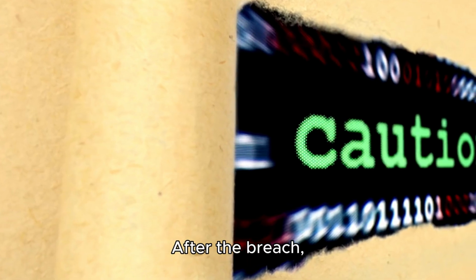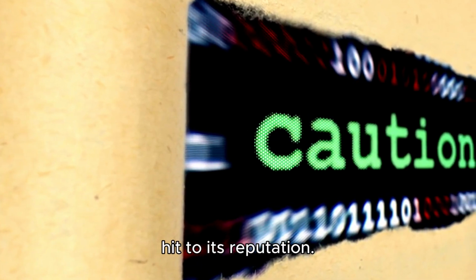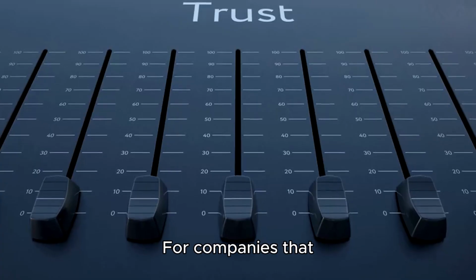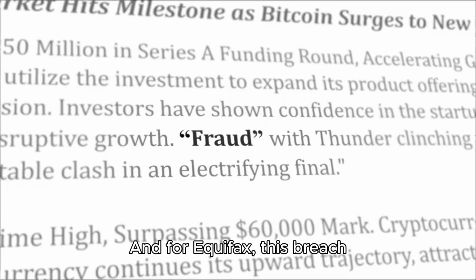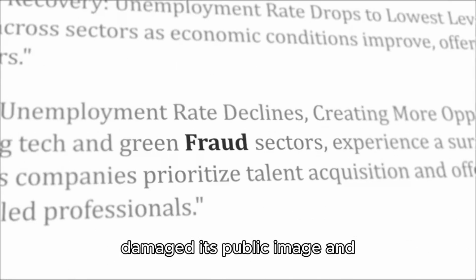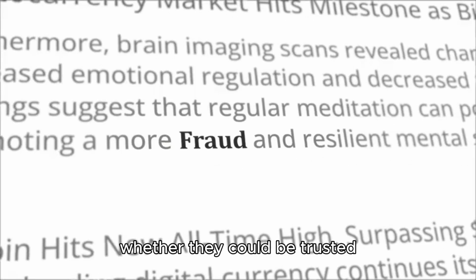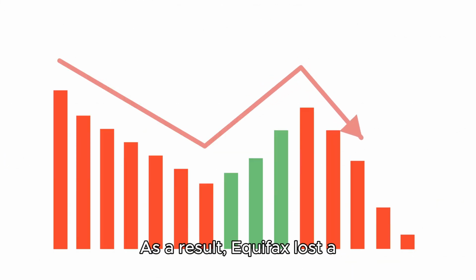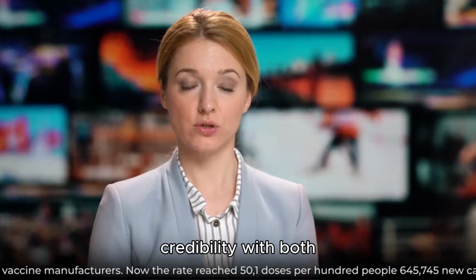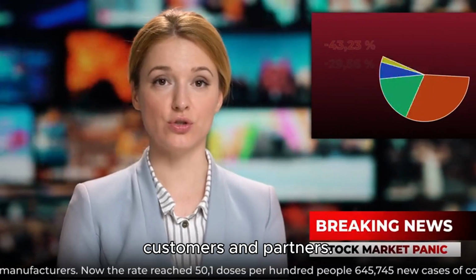Now, beyond the financial impact, we also have to consider other forms of damage to Equifax as a company. After the breach, Equifax faced a big hit to its reputation. For companies that handle sensitive data, trust is everything. And for Equifax, this breach damaged its public image and caused many people to question whether they could be trusted with personal information. As a result, Equifax lost a significant amount of credibility with both customers and partners.